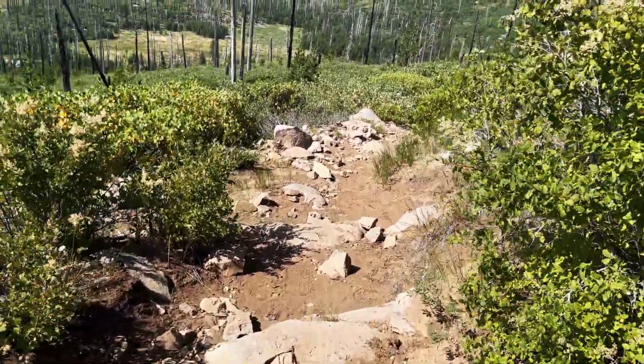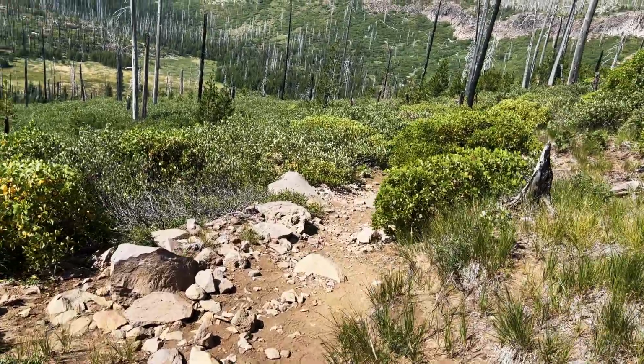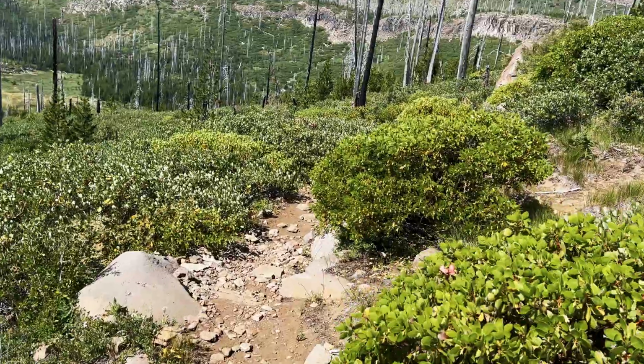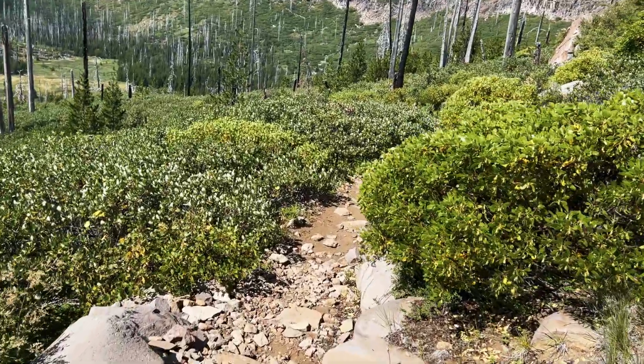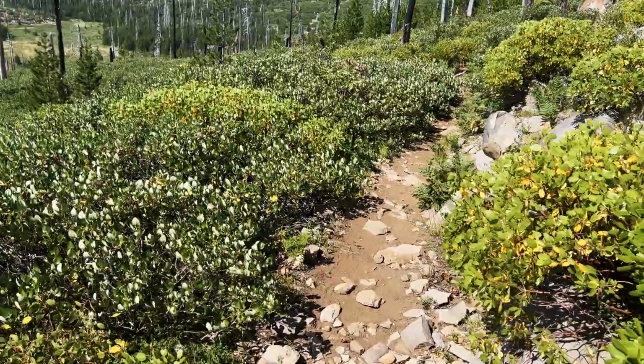I'm descending this rocky section of the trail. So today is August 12th, 2022. Started at the PCT Santiam Pass. No Recreation.gov permit required. You just have to issue yourself a self-issue permit at the trailhead, but it's free.